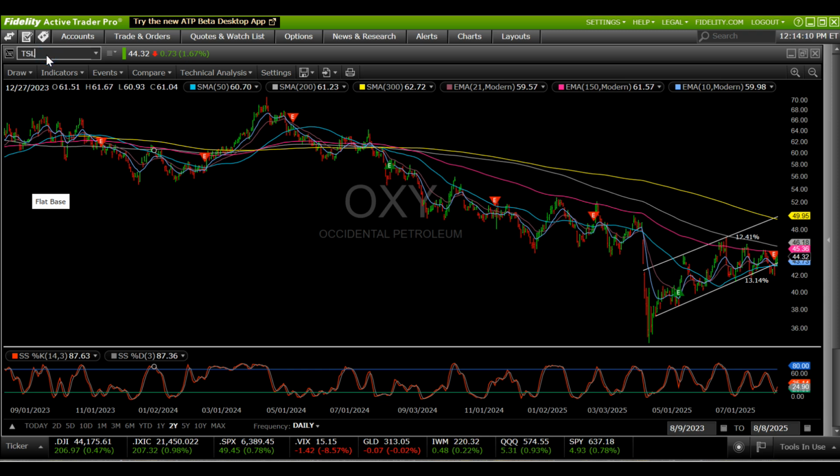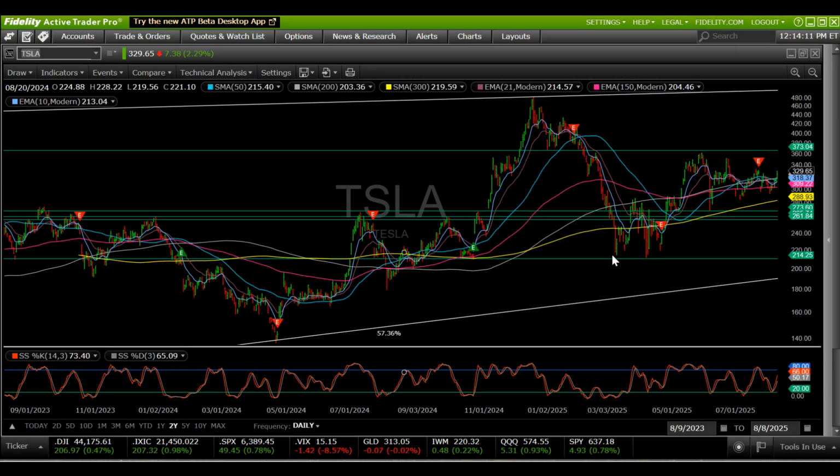Let's see, Tesla. This one I bought around 310, 311. I got stopped out when the Trump-Elon Musk feud was taking place, but then I got back into it. And this is doing pretty good, 329. Earnings didn't really do too much. So, again, if this could get above this 373 area, then I think it could get up to 480.